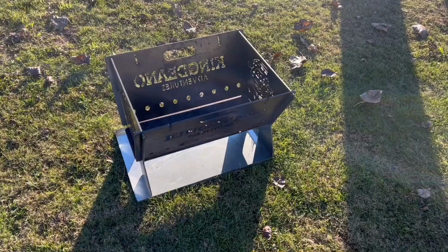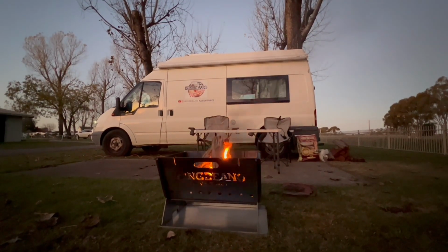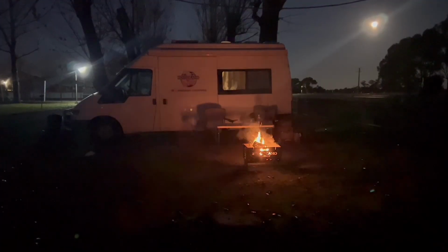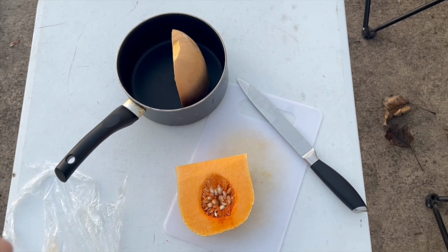That night, I got out my fire pit kit and set it up and had a fire outside. It was really nice considering how cold it was at night. And then for dinner, I'm going to be doing something I've never cooked before. We'll see how it turns out.